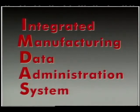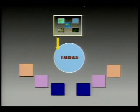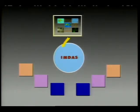This is how it works. When a user needs some data, a query is sent to IMDAS, which takes care of translation, distribution, and routing. IMDAS forwards the inquiry on to the appropriate data manager. The data may reside in one computer or in many computers at locations all over the country. IMDAS receives the information the user needs and then assembles and delivers it back to the user in the appropriate form. The entire IMDAS operation is transparent to the user.